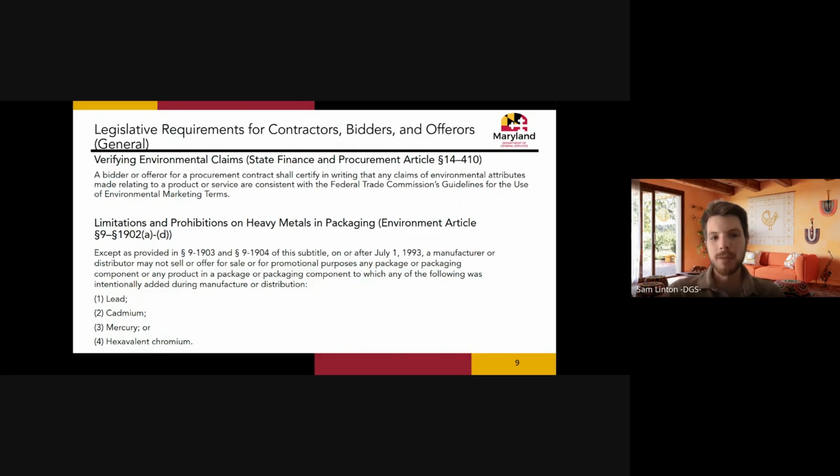Okay, so legislative requirements, and these are for contractors, bidders, and offerors. The first one, which a lot of you have the GPS certification, so I'm sure you're aware of this one, is verifying environmental claims. If you claim to offer a green product and claim that it is green, those claims of environmental attributes have to be consistent with the FTC's guidelines for the use of environmental marketing terms. So you can't just say it's eco-friendly or all natural, those buzzwords that you see a lot of times. It has to be proven. There has to be some certification, some standard, some environmental attribute that it is actually tied to.